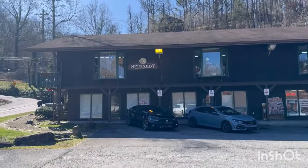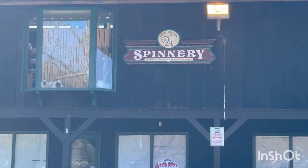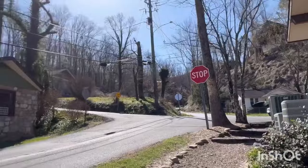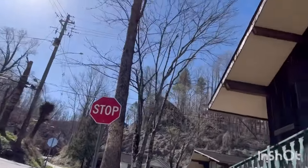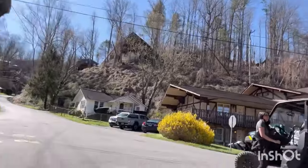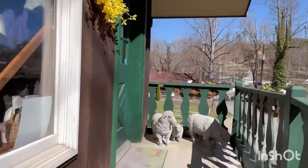Hey everyone, I'm at the Spinnery. I'll turn you around. This is my first local yarn shop. I heard Granny D likes this place, so I'm going in there. Hopefully they're open. It's about 11. It's got a nice little path to walk on. You've got to go upstairs. Walking up the path. Knock, knock.